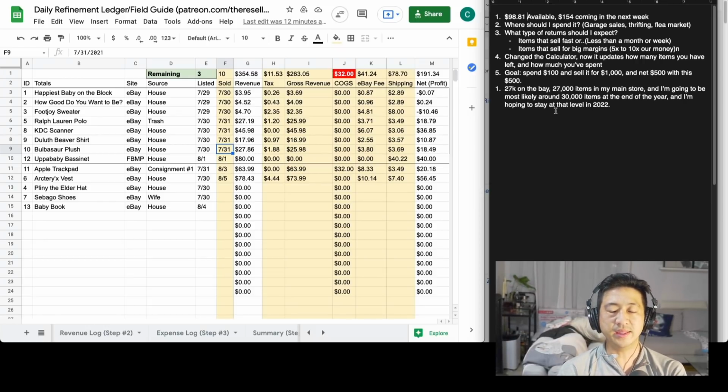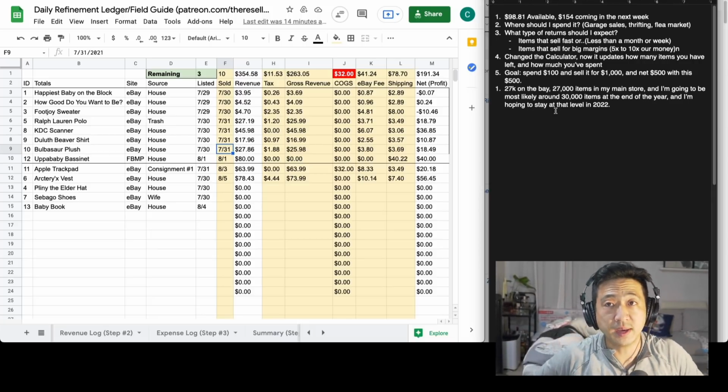So there's going to be a mixture for me. I'm going to try garage sales, I'm going to try thrifting, and I'm going to try the flea market. Those are the first 3 places I'm going to go with this $98, and I have to be picky. So, should I find items that sell fast?